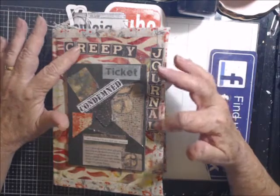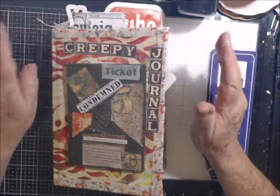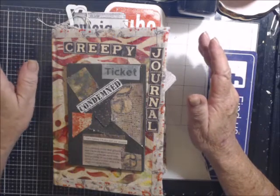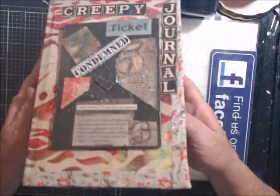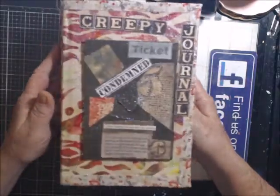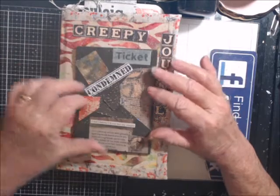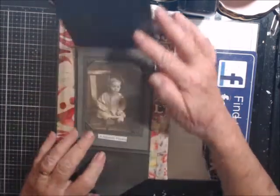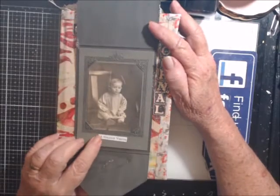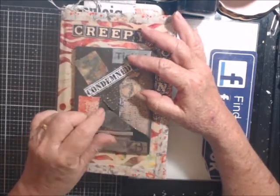These are Tim Holtz butters. Y'all are going to love this because everybody that knows Kathy hates glitter. But I have some glitter Mod Podge, so I used it on the cover just for giggles. And here I have a baby. It says A Strange Visitor on the cover.